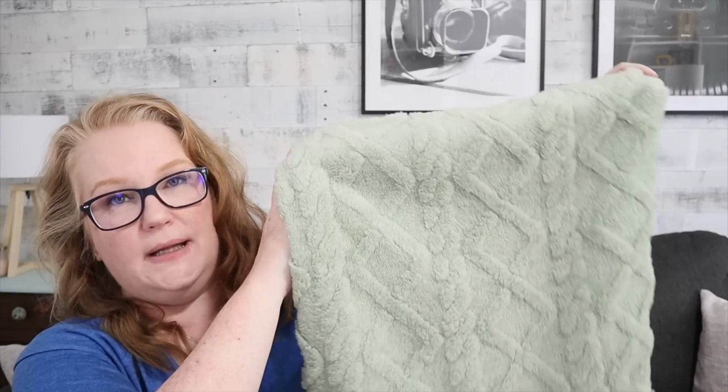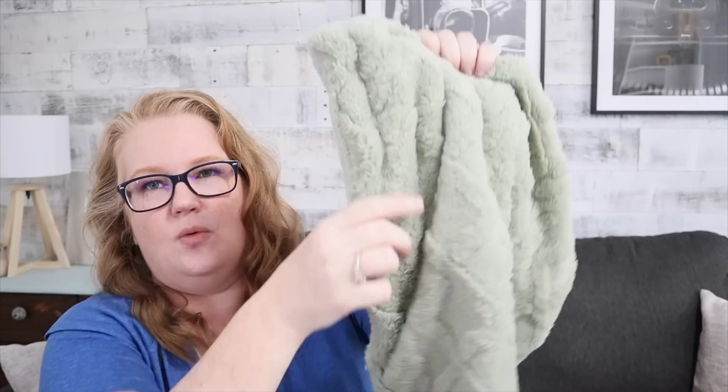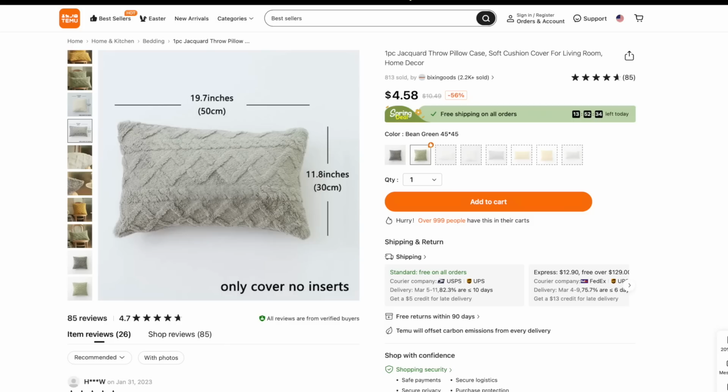Next up is a slip cover for a throw pillow. So this one right here has 2 different designs, I guess you could say. On one is that whole Jacquard style. The back is striped, and y'all, it is really, really soft.